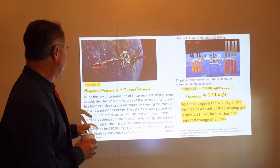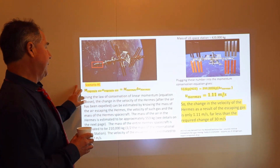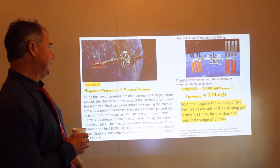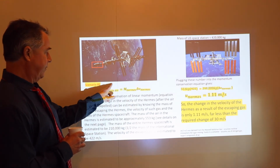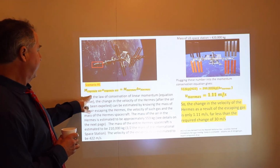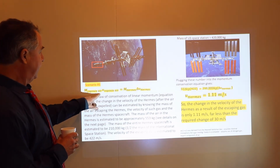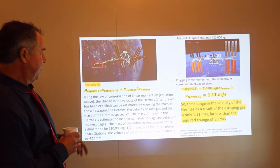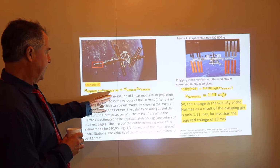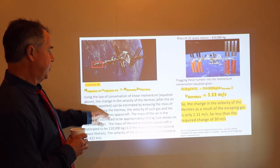Okay, so here's the math. We can use a really simple idea called conservation of momentum to compute the change of velocity of the Hermes given the escaping air velocity. Okay, so this is the equation you want to solve. The mass of the air in not only the capsule, but also evacuated from other parts of the ship, times the velocity of such air. Okay, so that's the momentum on the left side of the equation.